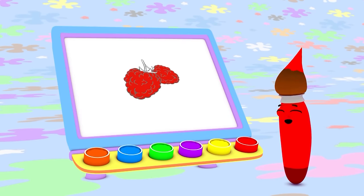Today I'm going to paint with yellow. And I'm going to start by painting a bumblebee. The yellow bumblebee is buzz, buzz, buzzing around. What else can I paint with yellow?